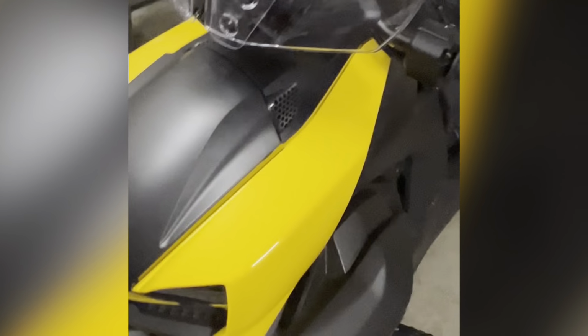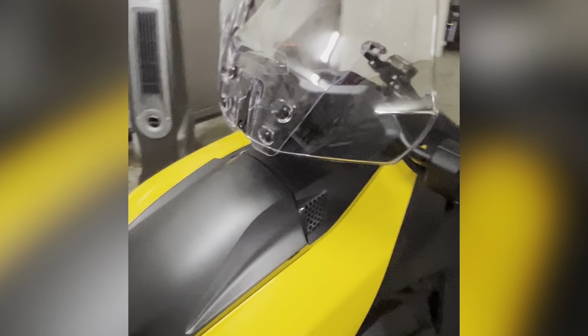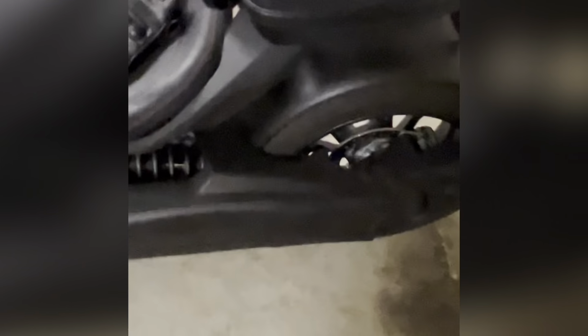Okay, and I put the Adventure windshield on. I went with the Adventure over the Sport because, one, the Adventure is bigger. And this windshield is adjustable. It can go up or down. It's in the down position now. And it does have the double windshield. And so it has like a little vent. So it's really nice.